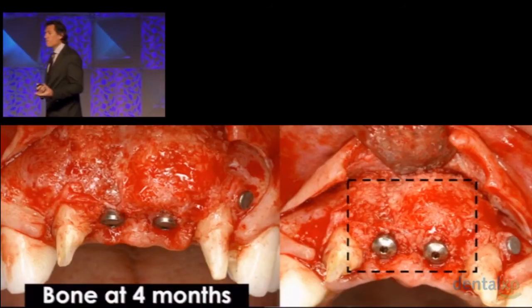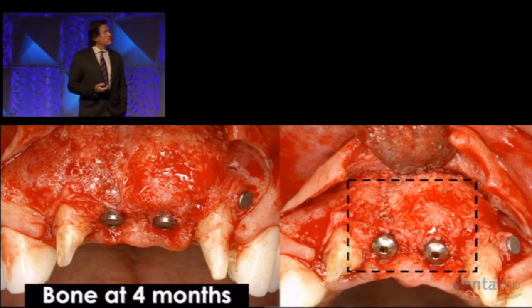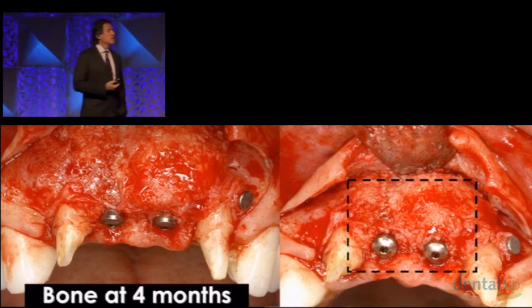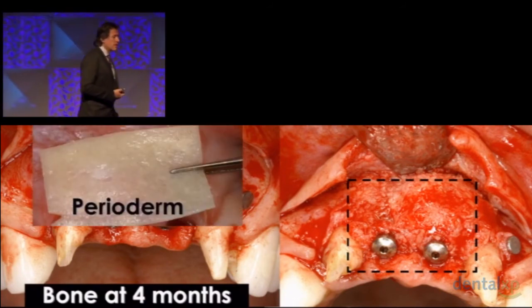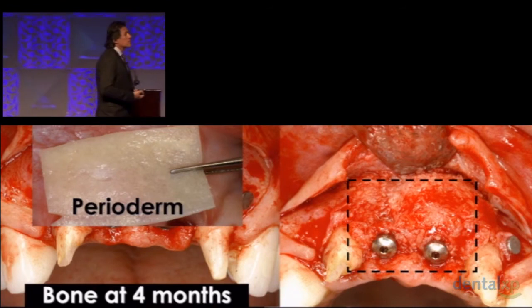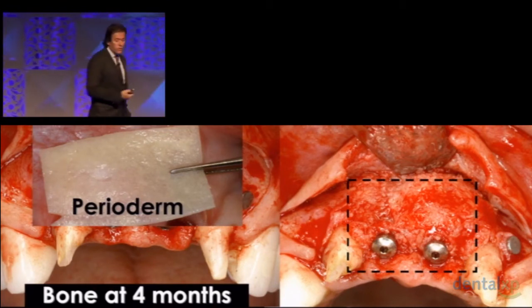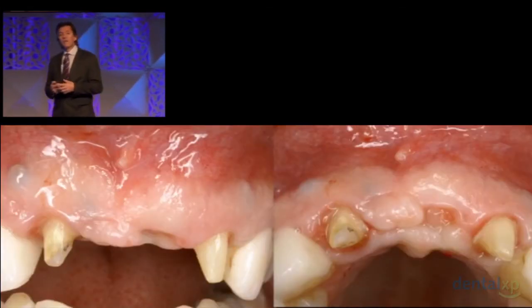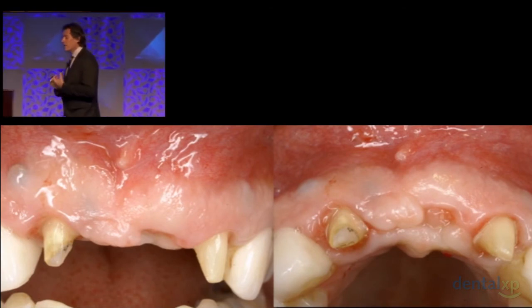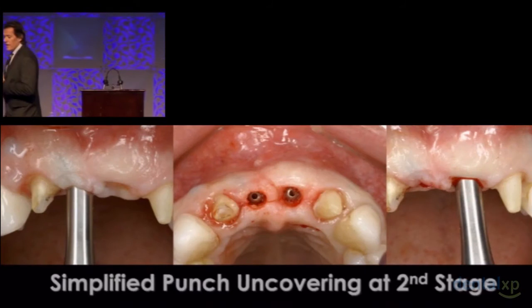When we come back at 4 months, you can see the pins are going to be removed, but you can see the amount of augmentation that's been achieved using this bioengineering concept that Mike pointed out so beautifully. At this point, I'm going to thicken the soft tissue utilizing an acellular dermal matrix. This is Perioderm from Dentsply. I'm going to add that in to thicken the tissue and allow myself a few months for that tissue to integrate.